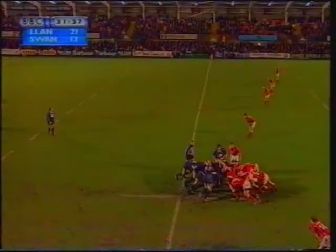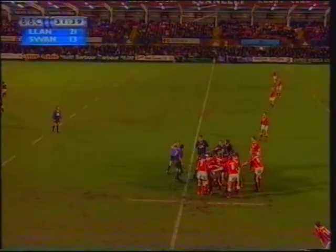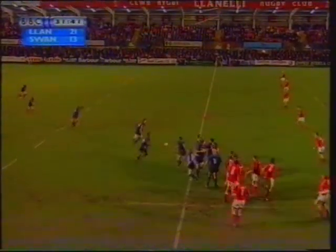Must have been like being back in rugby league for Scott Gibbs. Half break, get on the man there, as close as you can to him, and you're in the gap yourself.